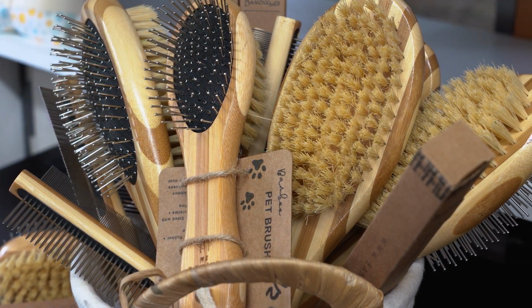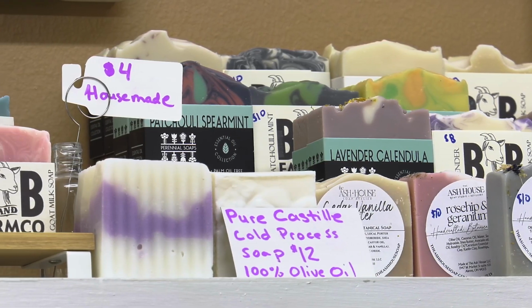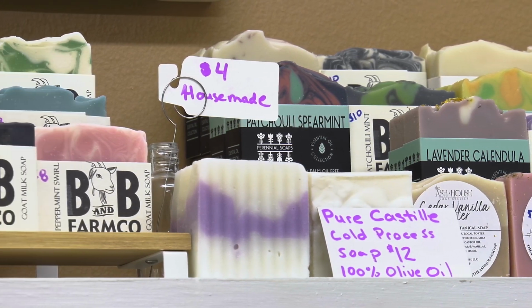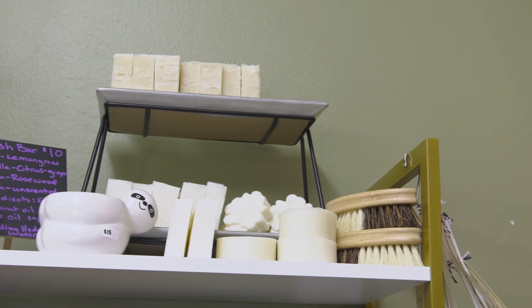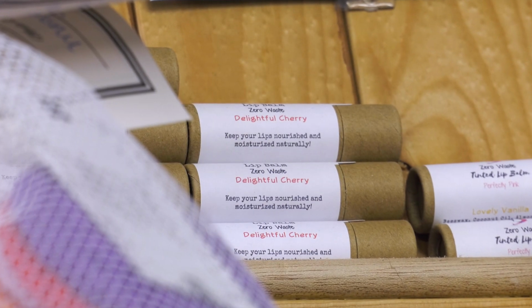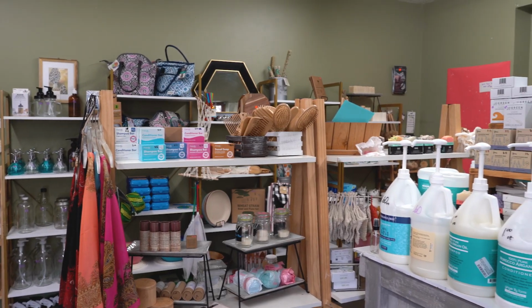Biggest difference for the environment in this store are all of our bar products. They require no packaging. You don't have to even put them in the boxes. We use compostable boxes. They are just as easy to use or fill to make product in as plastic.